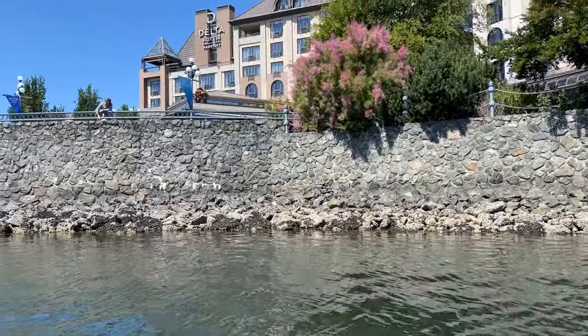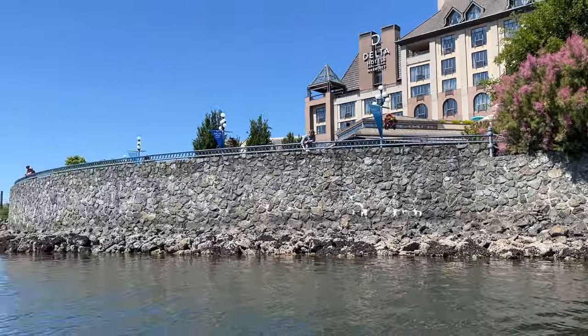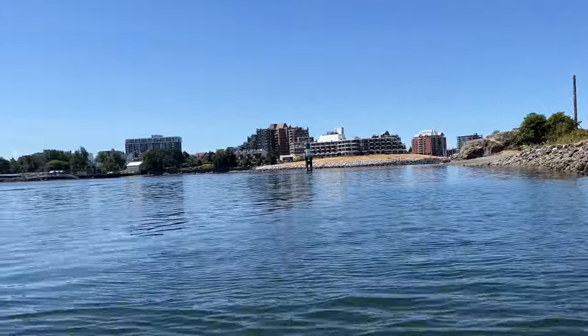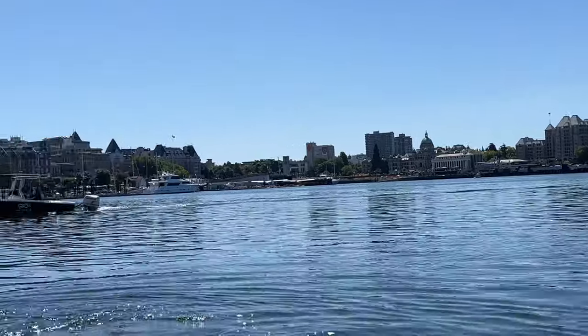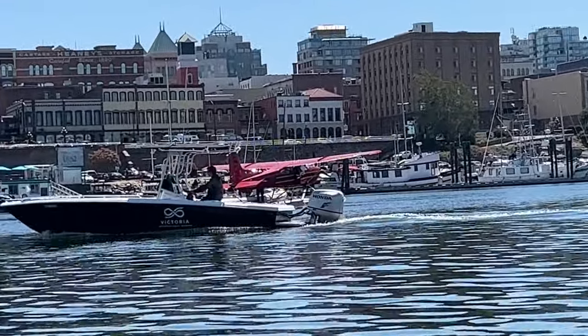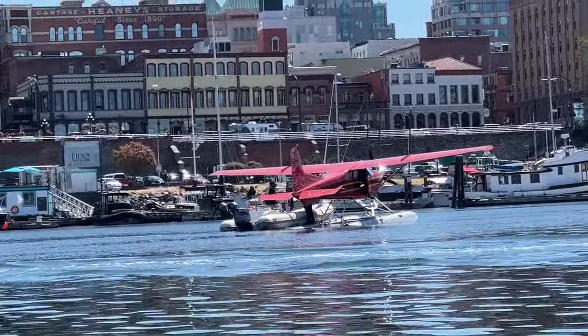So I just left the Delta because, you know, that's what I'm doing. Going to the Empress because I have a showing of my house. And here we are. We are on the Inner Harbor. I am on a water taxi. We know that's one of my favorite things. With Captain Wayne. He laughed. There we go. This is something we don't see too often. We have a dinghy assisting a plane into the dock.